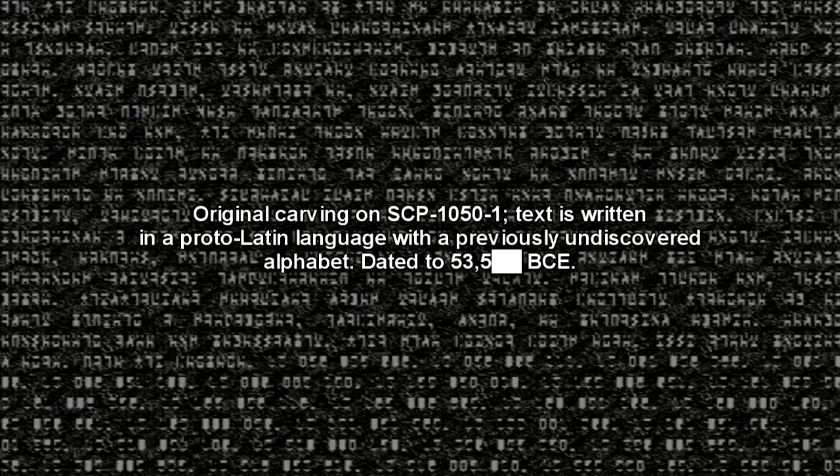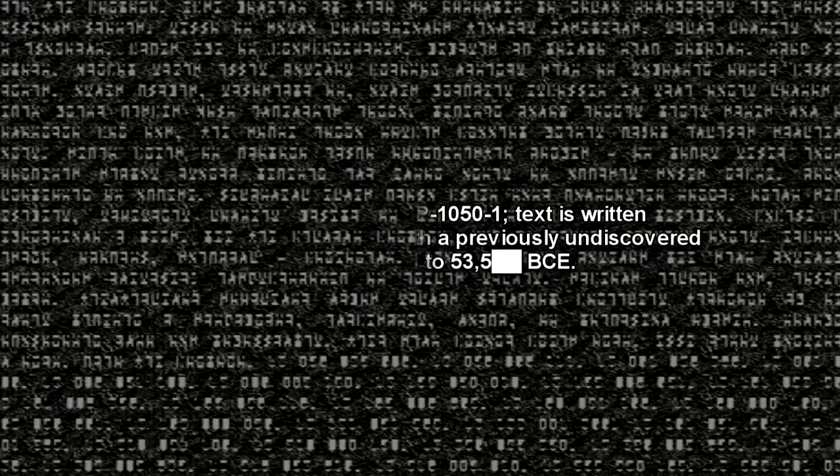The obelisk is covered by a variety of writing scripts, all apparently containing the same message, and all apparently carved with the exact same precision as the obelisk itself. The surface of the obelisk appears to be subdivided into 80 sections of 1.48 meters by 1.48 meters, each with a distinct form of writing. Of the 80 sections, some of them have been filled in. Images of several of the carvings on SCP-1050 are in Addendum 3.